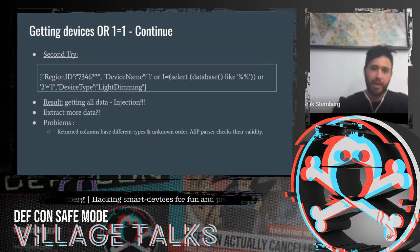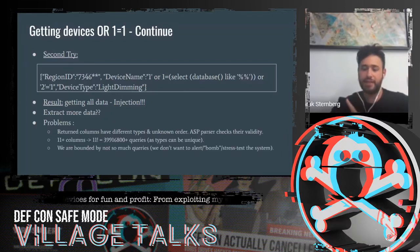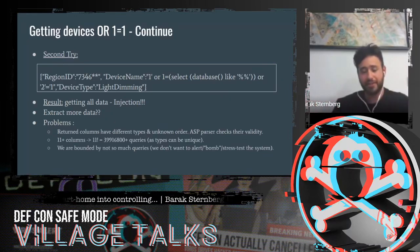And well, you might think to yourself, just do blind SQL injection, right? Just do a timed SQL injection, something like that. But it's not that easy, because I am bounded in this scenario by not sending so much data. First, I didn't want to alert the system. I didn't want to bomb the system or stress the system in any sense. And the second thing is that even if I did, it can take a lot of time, because I have more than 11 columns returning from this SQL query, not the injection, the SQL query. More than 11 columns means almost 4 million queries will be required to inspect all the relevant types and values.